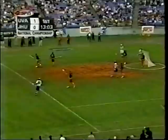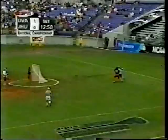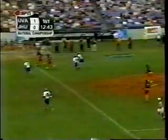Virginia bumping all three of their long poles up to cover the midfielders and putting the short stick on Lasore and Bob Benson in the slot. Lasore takes the ball down deep, goes to the right hand, takes a shot against Tillman Johnson. Not much angle. Two pretty low percentage shots to start off the offense for Hopkins, and Johnson was right there on both of them. Field soggy and wet.